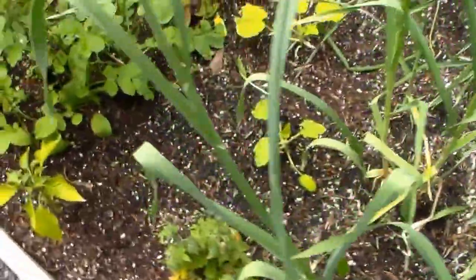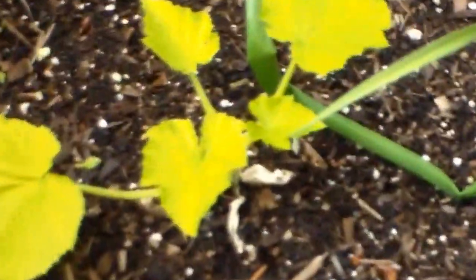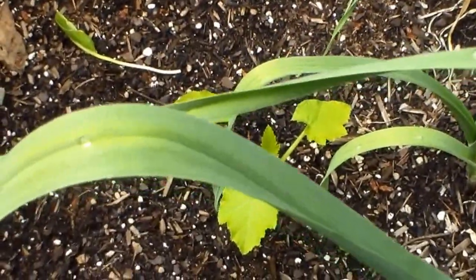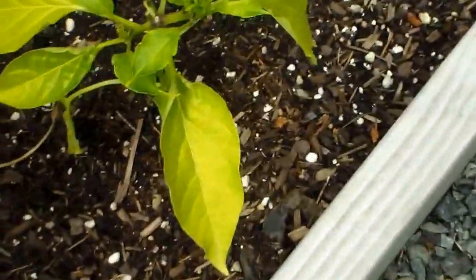Oops. And now I'm having problems with some of the plants here. This is bush type zucchini, and you know what? I think I just need to condition the soil more. It looks like it needs more nitrogen because a couple of things are really turning yellow. Look at this pepper here. It's the same thing. It's just not really doing well.